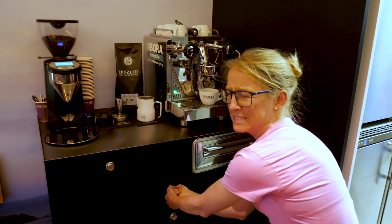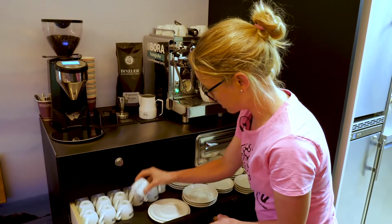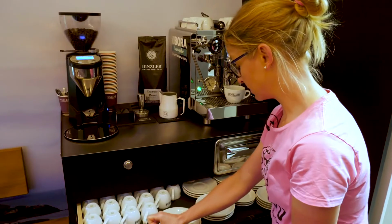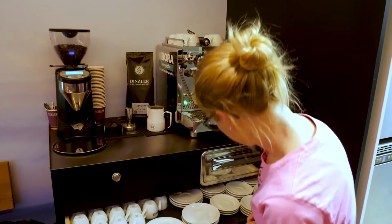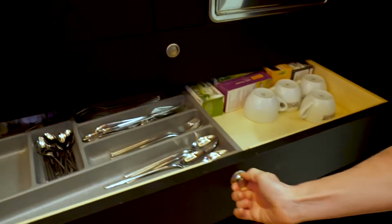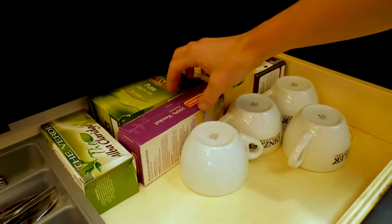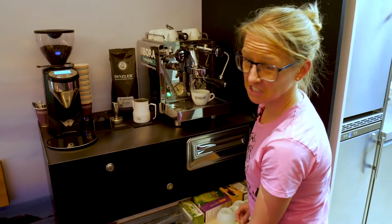Oh. That is saucers and little espresso cups. Tin slid, remote control for the TV system. A pencil, because you never know when you need to write something down. Very sensible. Hand sanitizer, very important as well, not to get sick on tour. Cutlery, some tea bags. Green tea, Rooibos, Schwarztee. Ooh, fennel tea. I don't like fennel tea, it's disgusting.